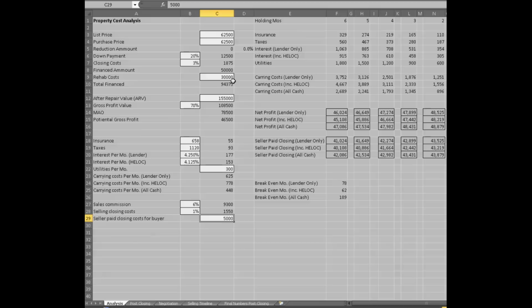Now here's another one that has to be taken into consideration or you might get blindsided on the back end. It is not uncommon for potential buyers to request you pay a portion of their closing costs when they buy the property. Some folks may not have enough money laying around, so it's a way for them to get into a property with your help. If you're going to allow that, you need to know how it's going to affect you on your bottom line before you even purchase the property. So that's pretty much the rundown in that line.